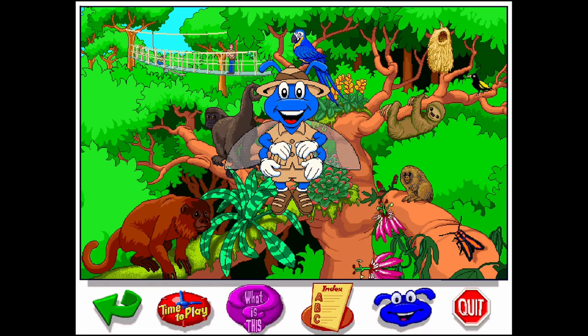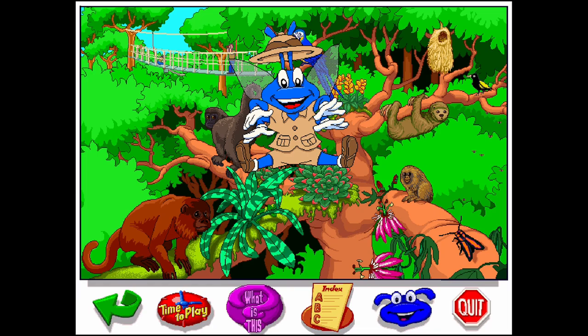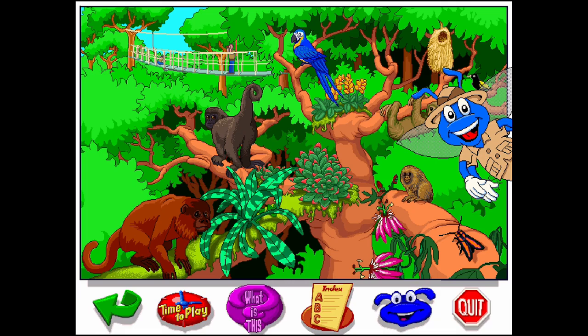That sloth is so slow, it'll take one whole day to climb down and go to another tree. There sure are a lot of epiphytes in canopy trees. That sloth is so slow, it'll take one whole day to climb down and go to another tree.